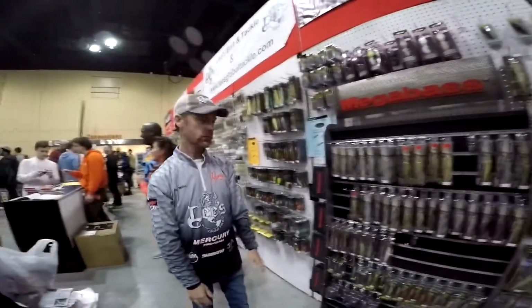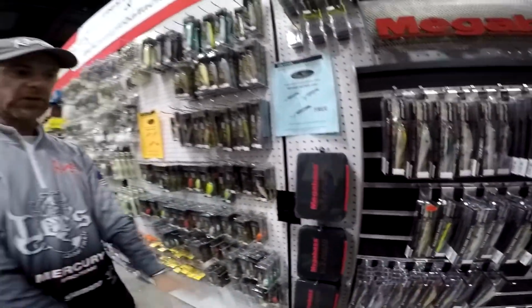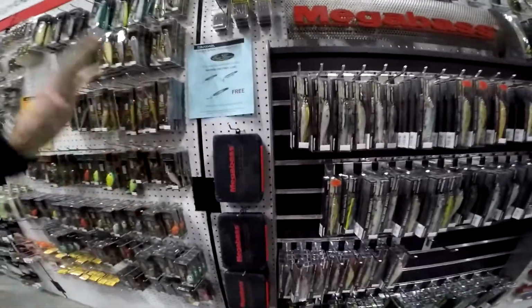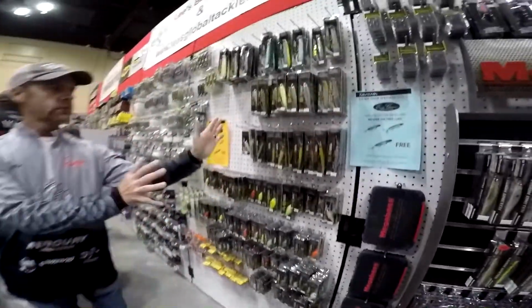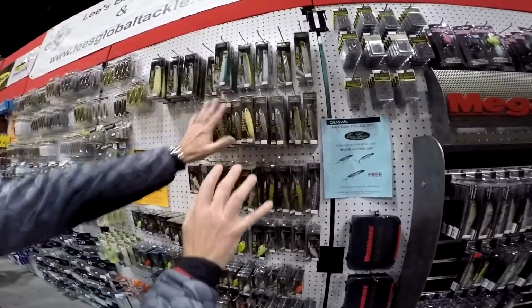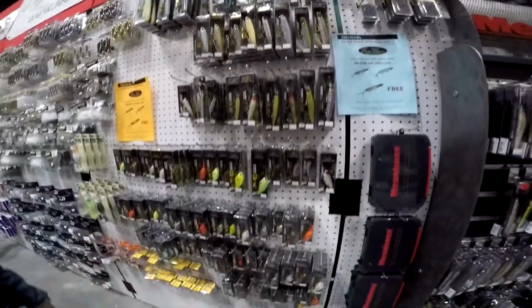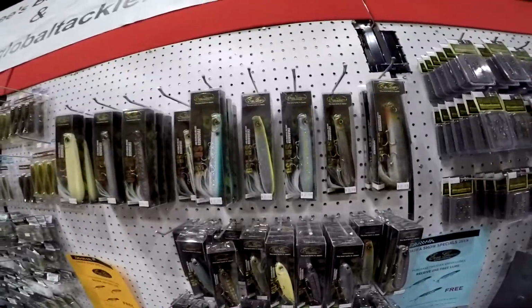These Global Tackles. The new Mega Bass tackle box. Unbelievable. Carry your expensive Mega Bass baits in a Mega Bass box. Evergreen. From the poppers to the walking dogs to the jerk baits to the cranks. The latest and greatest. We got it all sizes too.